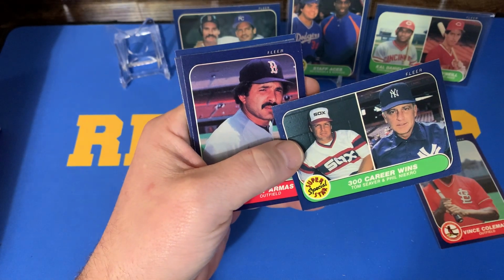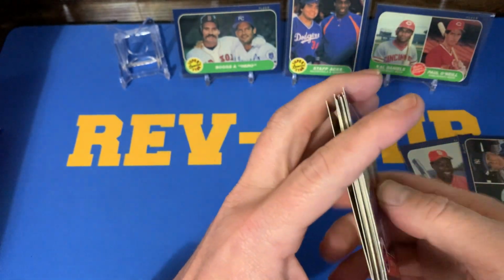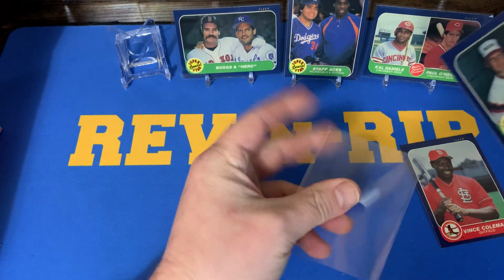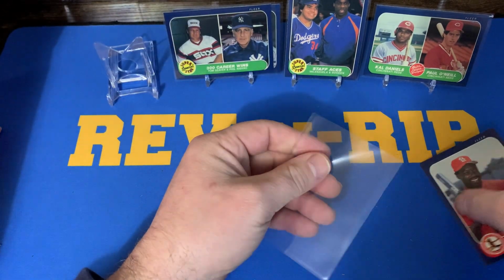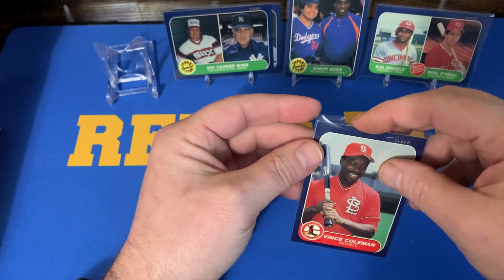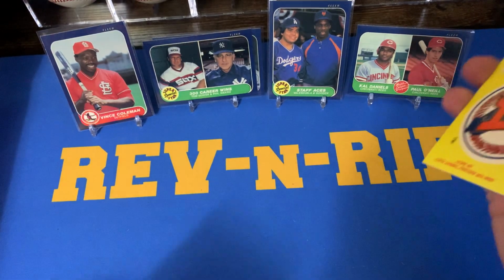Who we got here? 300 career wins. Phil Niekro and Tom Seaver. Nice. Pretty card. Carlton Fisk. Reggie Patterson. I'm protecting these cards because they are sharp. Centered, sharp. I believe that's Vince Coleman rookie, if I'm not mistaken. I might be wrong. Oh, my bad. Sorry, getting a little zealous here. Overzealous. Sorry about that. Hopefully I didn't scramble your heads like it did mine.